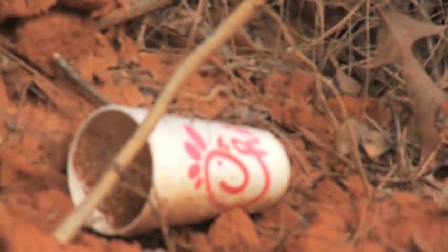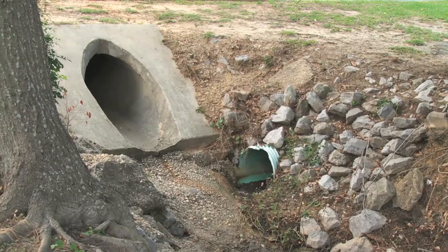We have a community-wide problem with litter and stormwater. So focusing on the Clean Water Future campaign and getting it implemented in each of our watersheds, each of our neighborhoods and communities, that's our biggest goal, not only for 2015, but also beyond.